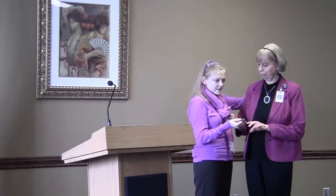And you can hold one finger, or you can hold both fingers if the position is easier for you. But you want your middle fingers at T3 for an asthma attack. So, thank you very much.